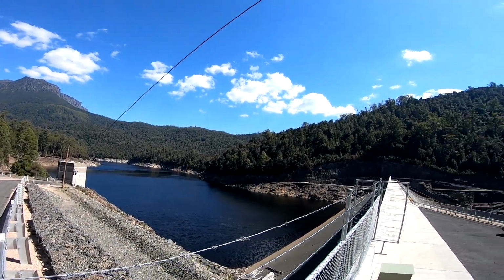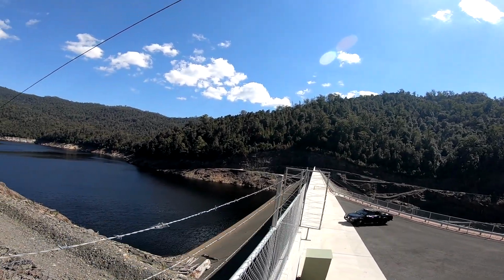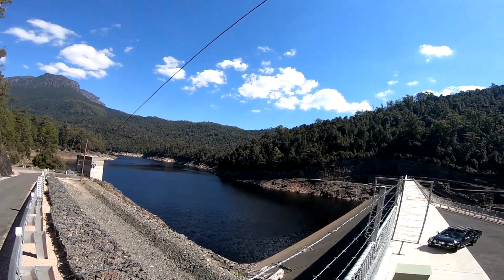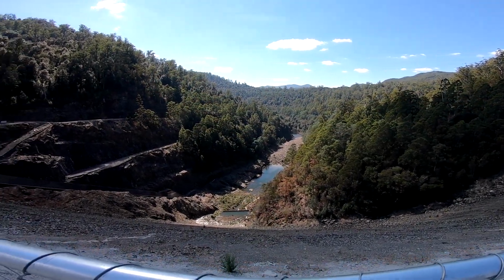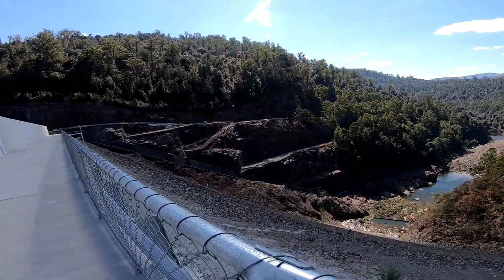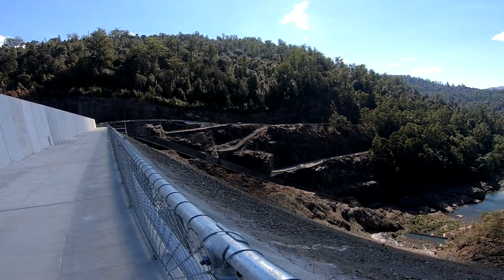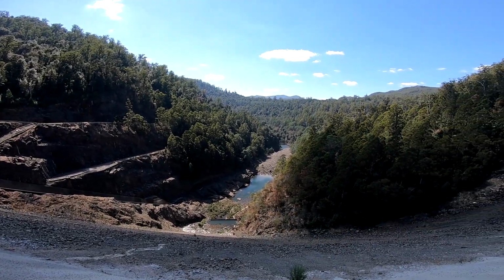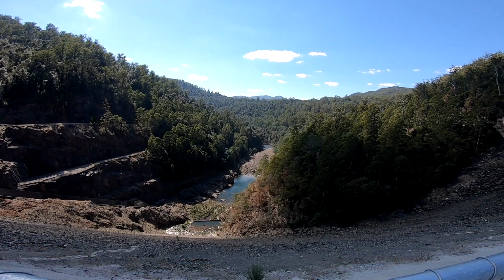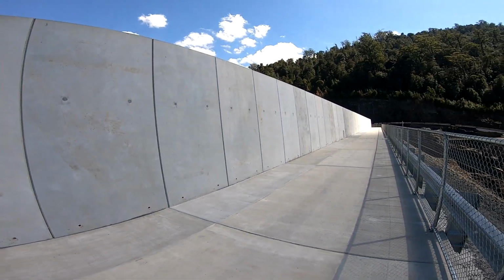Montezuma Dam. Fairly low. That's the river at the back of the dam. There's the overflow there. Oh damn, it's hot down here. 28 degrees today. Magnificent. Quite the wall of concrete.